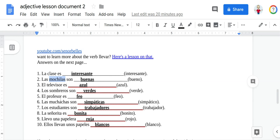El profesor es feo. The teacher is ugly. Las muchachas son simpáticas. The girls are nice. Los estudiantes son trabajadores. The students are hardworking. Ocho, la señorita es bonita. The miss is, or the girl is pretty. Llevo una papelera roja. I'm carrying a red waste paper basket. Y diez, ellos llevan unos papeles blancos. They're carrying some white paper.